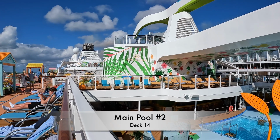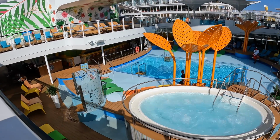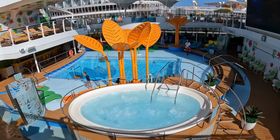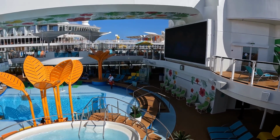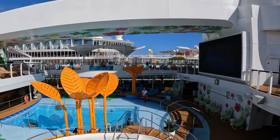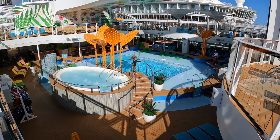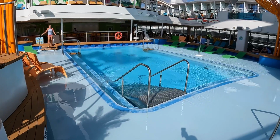So an interesting big change from previous Quantum class ships is what I've called main pool number 2. On other ships, this is an indoor pool, completely enclosed, which is great for cold weather environments. But they decided to make Odyssey dedicated to the warm weather environments, and they've made this now an outdoor pool. Very different from what we've seen before.